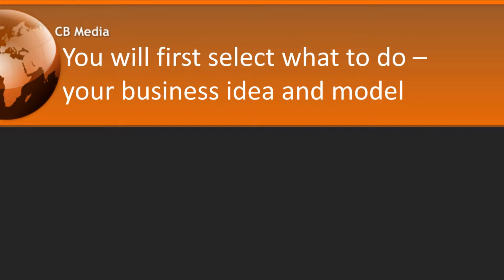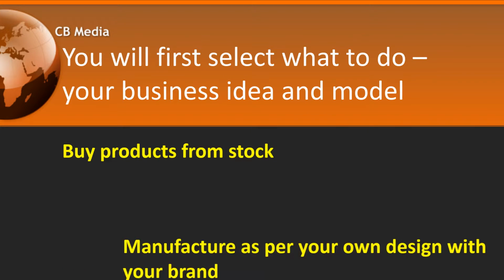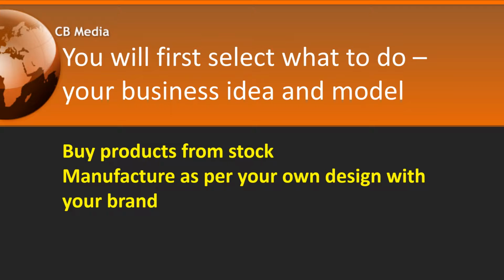You will first select what to do, your business idea and model, and I will just give a few examples. Buy products from the stock. This is an option where you take what is ready. Manufacture as per your own design with your brand. Or do both.